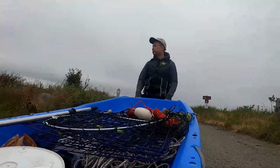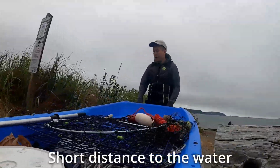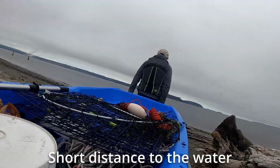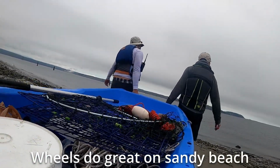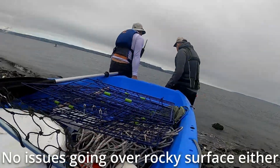This state park is really nice in that the distance from the parking lot out to the beach is really short. So it's probably about 500 feet out. Very convenient for folks who are taking out kayaks or cartop boats like this, just to get out on the water. The wheel performed great again, going through sandy beaches and the rocky portion of the beach without any issue.